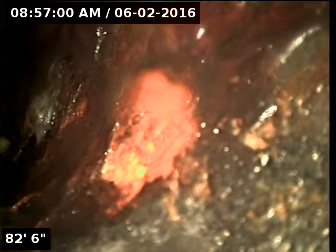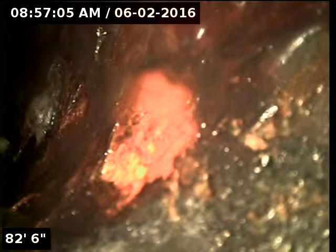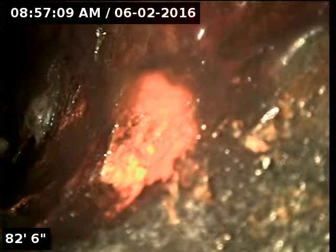And then after that, it's a little bit underwater right there, but I can't get the camera any further than this, 82 feet 6 inches, and this is from the clean out behind the restrooms in the warehouse. All right.